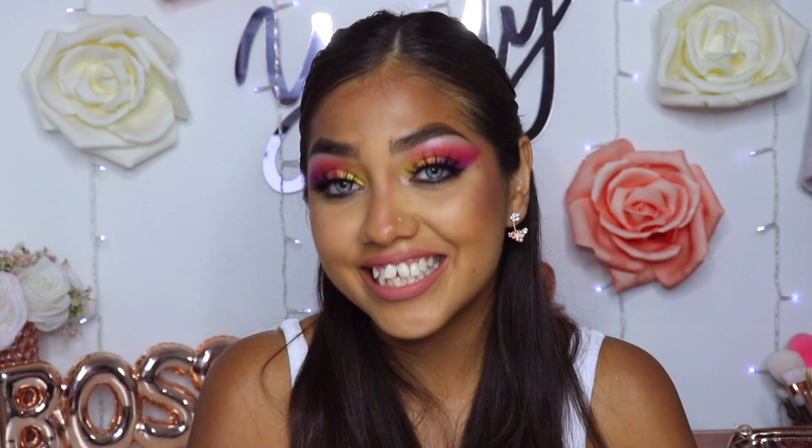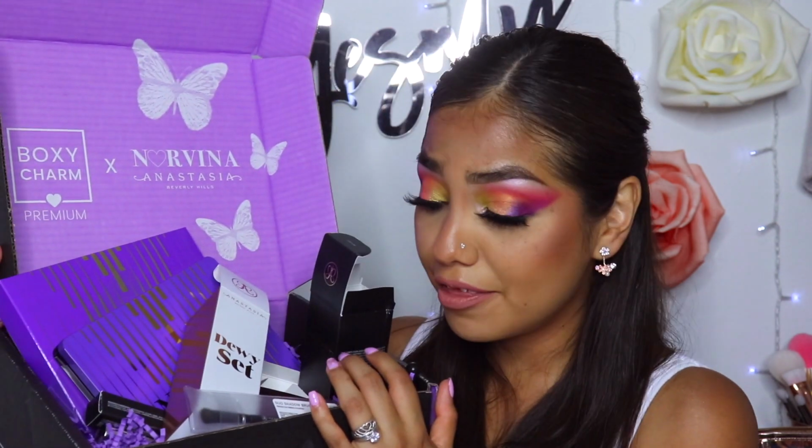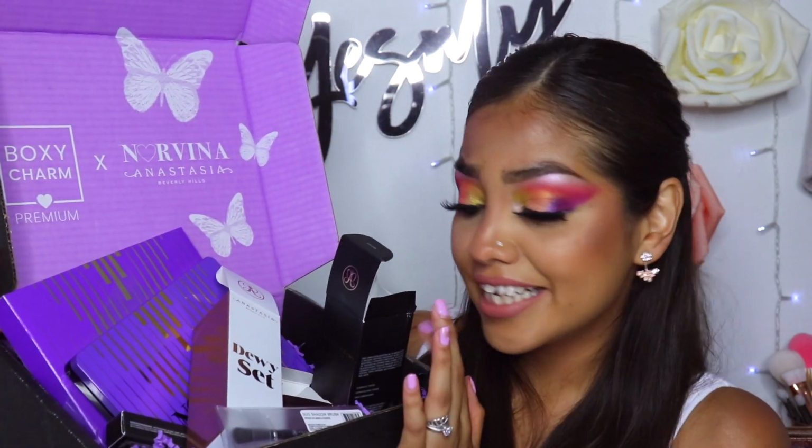And that was everything I received in the July Premium Box X Norvina Anastasia Beverly Hills. I freaking love this entire box, guys. I don't have a favorite this month for the premium box because everything in here is just perfect. But if you do, let me know in the comments down below what's your favorite item in this premium box.